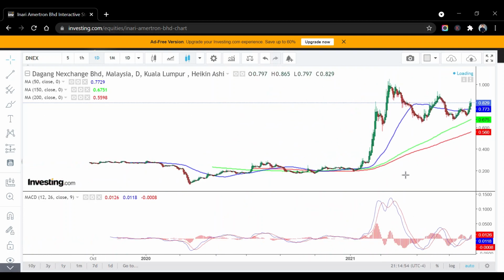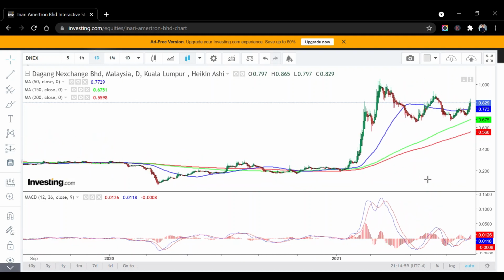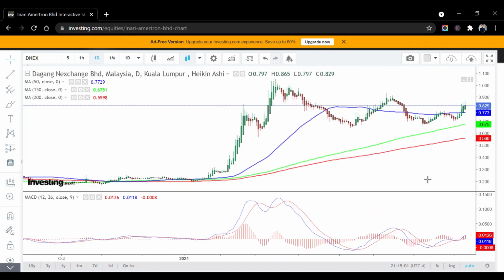So this is one of the easiest ways that you can use a candlestick. There are many candlestick patterns out there, but Heikin Ashi is the one that I prefer to use, because it's quite easy. Green is bullish, red is bearish. So I will always try not to go against the trend. I will always try to follow the trend. All right, so that's the next. Let's look at the TENAGA.